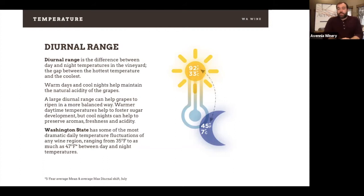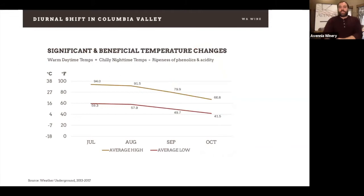Washington has some of the most extreme diurnal shifts of any wine region in the world. I mean, we're talking a range of 35 to 47 degrees between day and night. So that's not 47 degrees, that's a difference of 47 degrees. And you'll see, during that growing season, July and August, it'll be in the low to mid 90s during the day, but then it drops down into the 50s at night. And then that slowly tapers off as we get close to harvest.